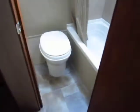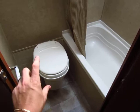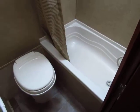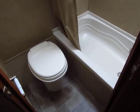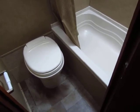And this is one of the few compact class trailers with a full bathroom. Most have what's called a wet bath, where your toilet is in the shower. And I don't want to mince words, that sucks. This is nice because, even again, a tall person like me, you see my feet aren't in the doorway. I have plenty of room in here.